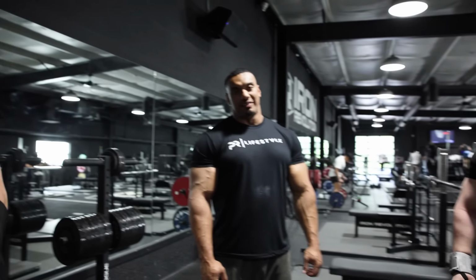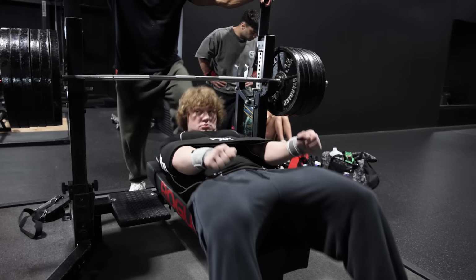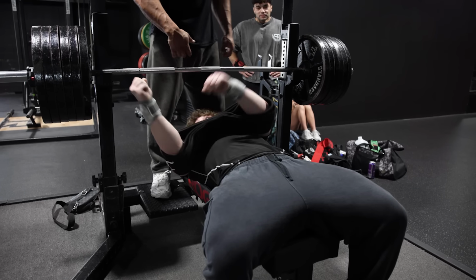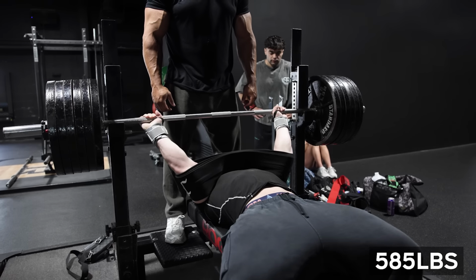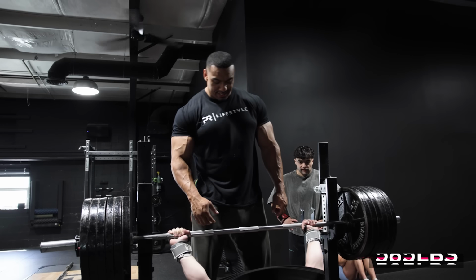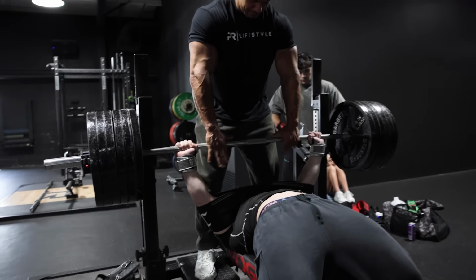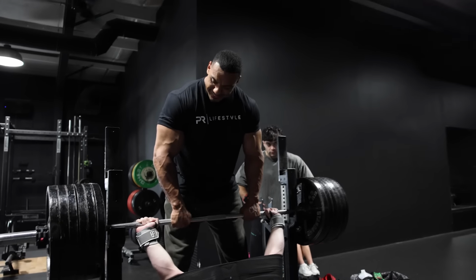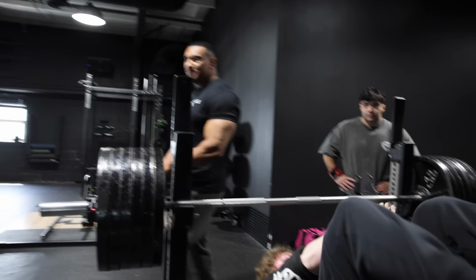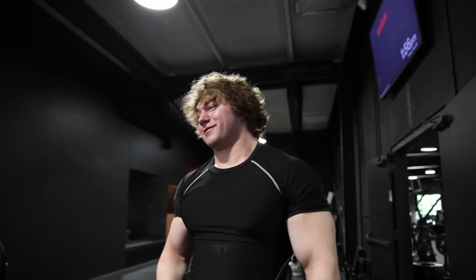Gonna bring out the slingshot now? In case he dies, you know. Let's go, Logan. All right. Make this fly. Let's go. Good. Oh wow. God damn. Speed rep. Easy.